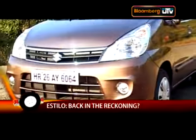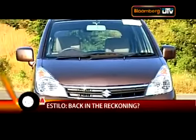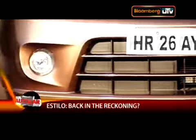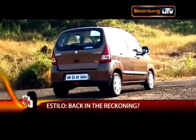From the look standpoint, the Estillo gets bigger headlamps at the front, which gives it a more flowing and stylish look. There have been minor tweaks to the bumpers and to the rear tail lamps, which however can only be made out under very close scrutiny.